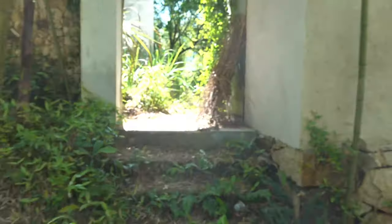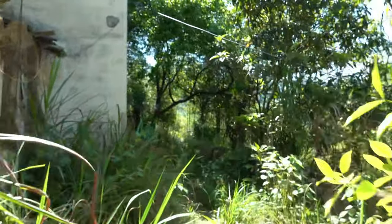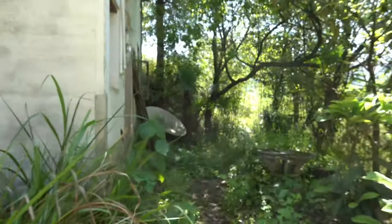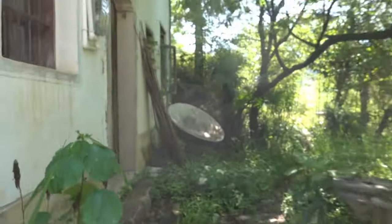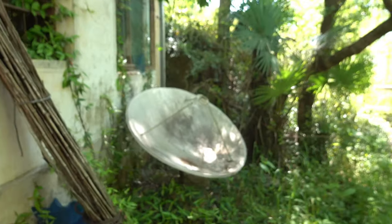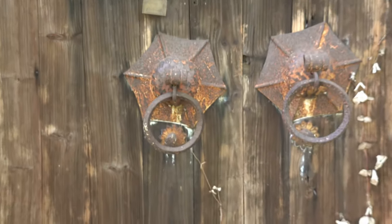This is the first abandoned house that we're going to explore. I snuck in here last evening to take a look. Lots of stuff from the 1980s, 1990s. Hasn't been open in a long time. Let's sneak in again. We're right out in the countryside, so lots of the villagers have these satellite dishes. Look at these door handles.